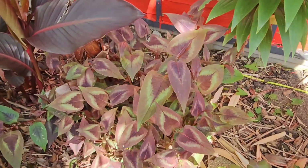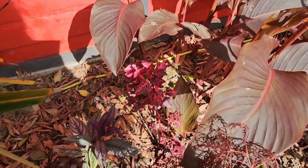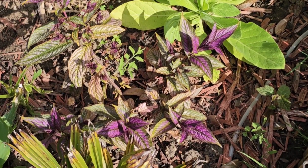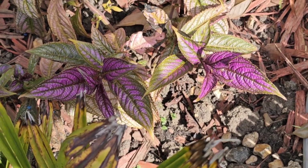And then there are plants like this Persicaria Red Dragon that are very easy to take cuttings from. I have a few past videos on how to take cuttings, but this is a wonderful way of producing new plants, and some of them can grow very quickly and you can have several new plants by this method.